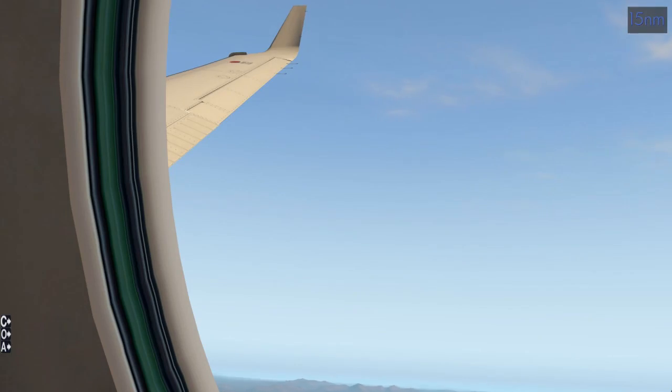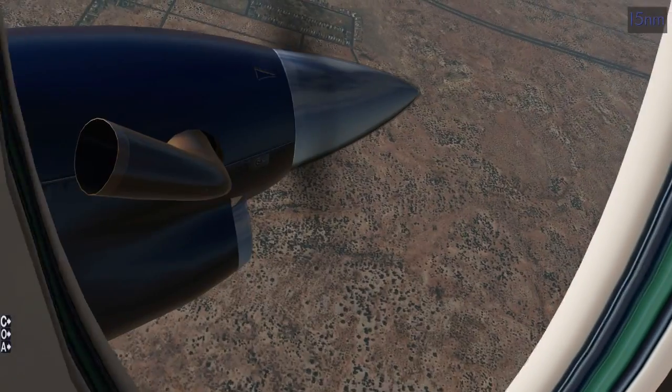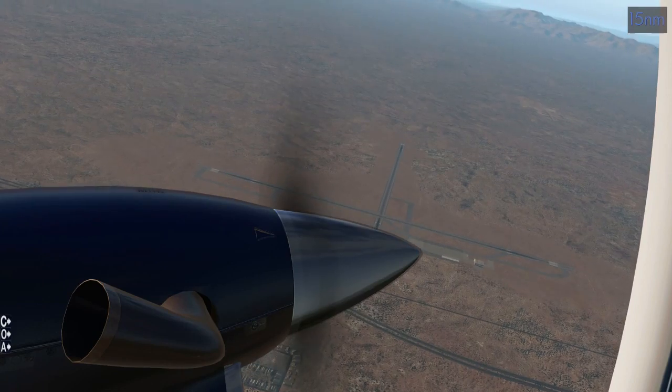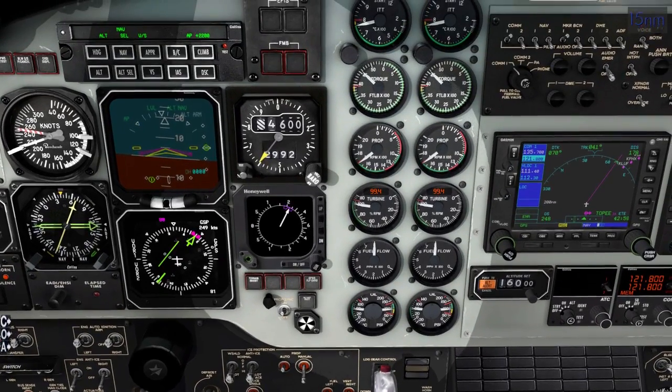Just got some skies to look at there. I guess you can look down at some mountains. There we can see our airport. Very cool. Alright, let's get this engine management out of the way before we blow something up.